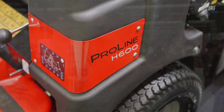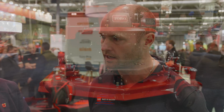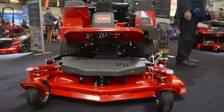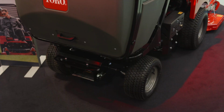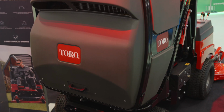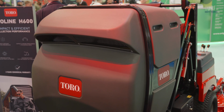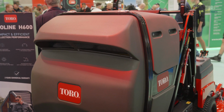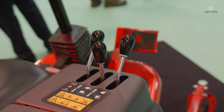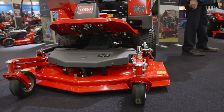So the PLH 600 is all about being incredibly compact but high productivity. It's a collector out front, 44-inch cut, but 700 litre hopper. So the user is spending less time going away to empty to then start cutting again. I know what that feels like in the garden. Yeah, you've got a big garden, I take it. Not that big, it's a very small hopper. Yeah, so 44-inch cut out front.